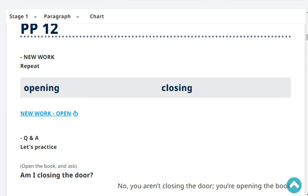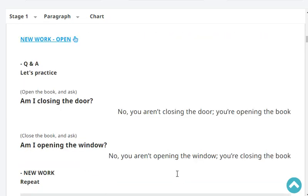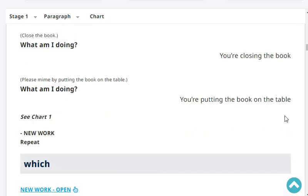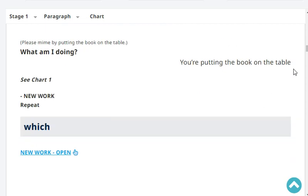Opening, closing. Am I closing the door? No, you aren't closing the door. You're opening the book. Am I opening the window? No, you aren't opening the window. You're closing the book. What am I doing? You're taking the book from the table. You're opening the book. What am I doing? You're opening the book. What am I doing? You're closing the book. What am I doing? You're putting the book on the table. Very good.